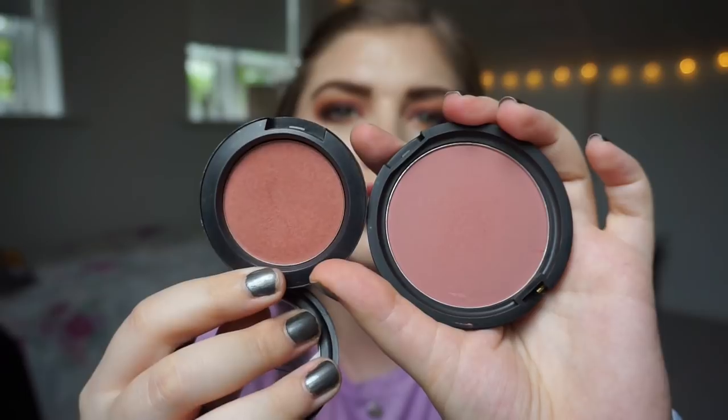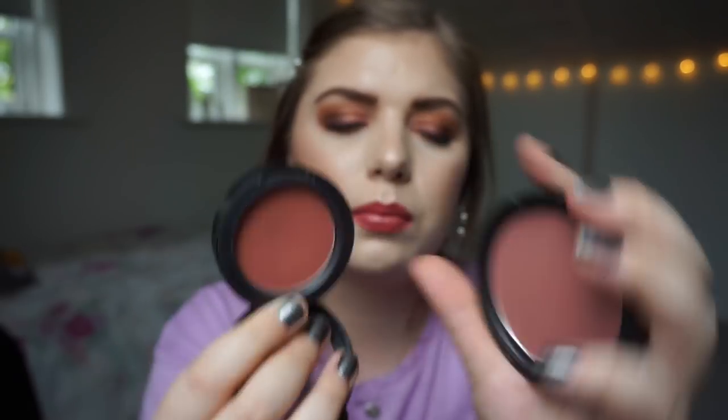I may risk it and say this is a dupe for the MAC one, kind of. The MAC is a little bit more warm. But in the W7 one, there is 8 grams, which is a lot. And in the MAC one, there is 6 grams. Oh my god. So much stuff.